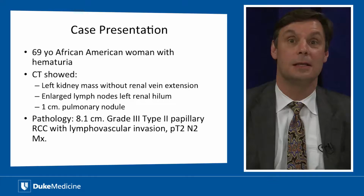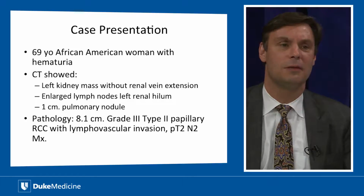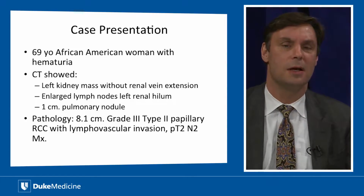Great. Thanks, guys, for joining us, and I'm going to jump right in with the case. This is a case of a 69-year-old woman who presented with gross hematuria back in June of 2011 and had a CT scan done in the emergency room that demonstrated a large mass in her left kidney that also had some enlarged lymph nodes in the left renal hilum and a 1 centimeter nodule in the lung.